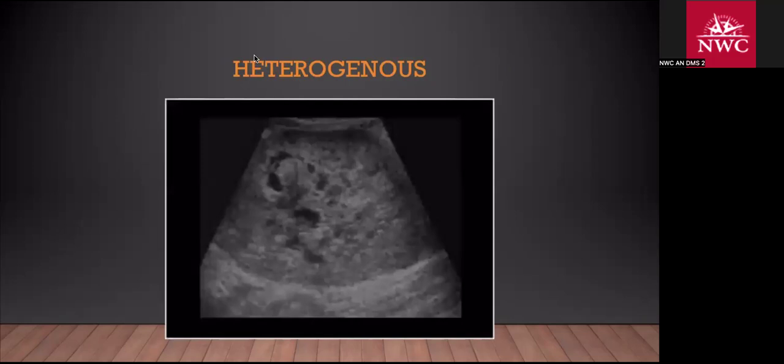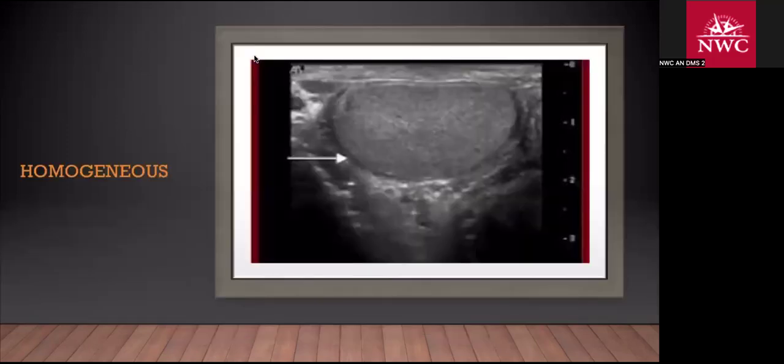Heterogeneous, any organ. When I'm describing something as being hetero, I scan my eyes through it. And if parts of it look really different, like you can see how here it's very echogenic, here it looks more cystic, here it looks more hypoechoic, those don't really match. They're not isoechoic. They are very different. That's when you would describe it as being heterogeneous, which is the opposite of homogeneous. So here we have testicles, and the testicle does look more homogeneous. All of the grays that I'm seeing do kind of match throughout the organ.